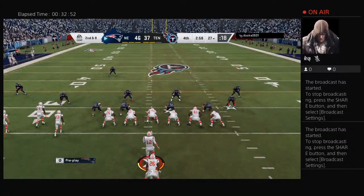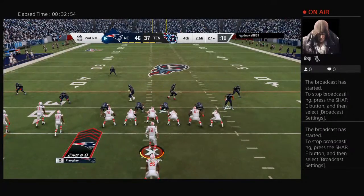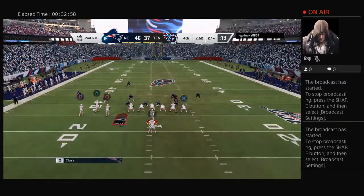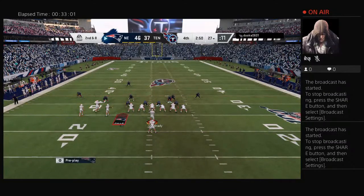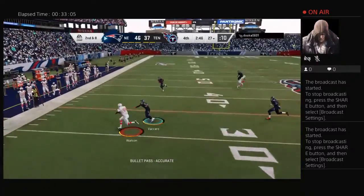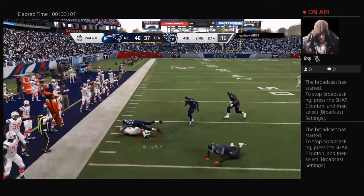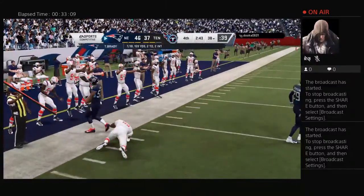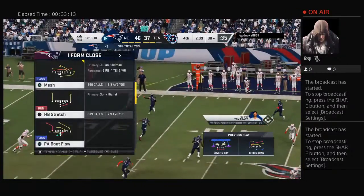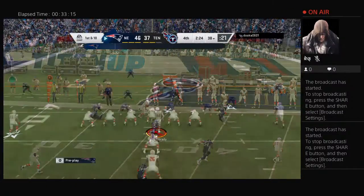Clock continuing to run. They'll probably wind this all the way before snapping it on 2nd down. Sugar. 72. To throw, it's Brady. Complete to Watson, the tight end. And they're able to get this one across the 35. That goes as a gain of 11 and a Patriot 1st down.